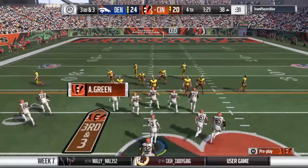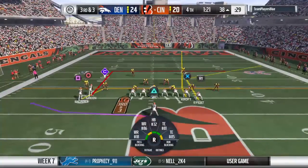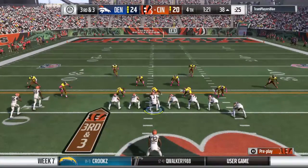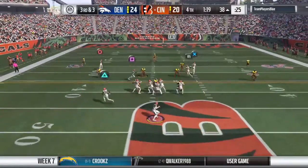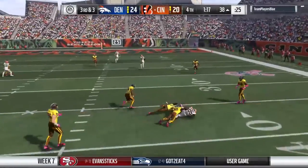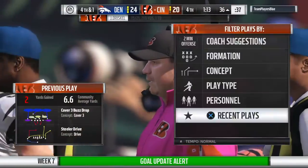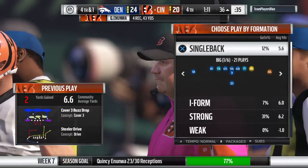The 8th play of the drive coming up. It's 3rd and 3. Hill, the lone setback. And on the outside, they're playing press coverage. They'll look to throw. Got an open man. It's a no-gainer. They'll get a couple yards on that one, and it'll be 4th down.